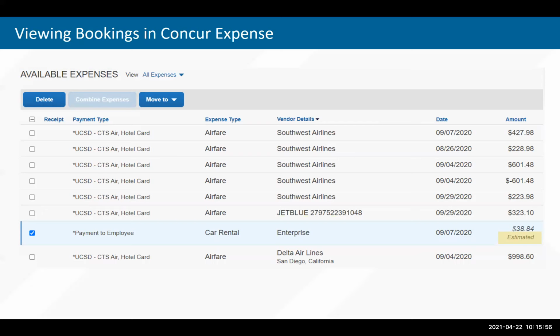We're looking at a traveler's actual available expenses. These all represent travel bookings made straight in Concur. You're going to notice that there's a highlighted line for Enterprise that says estimated under the amount. The reservation was made correctly, but rental cars do not charge a card at the time of the booking. So seeing the line here means that Concur is just showing you that a reservation for a rental car was made. It's showing the reservation itself.